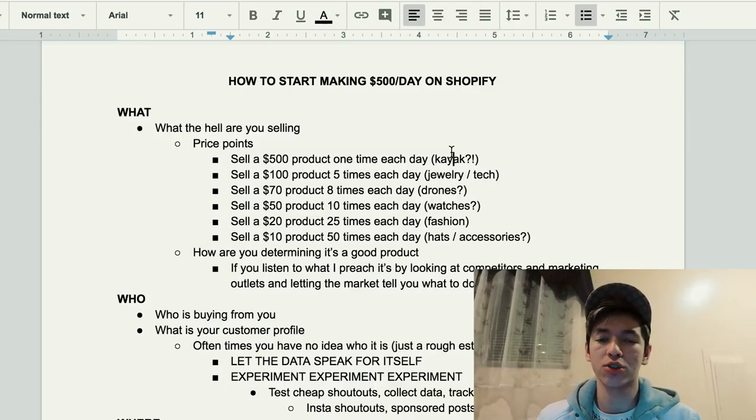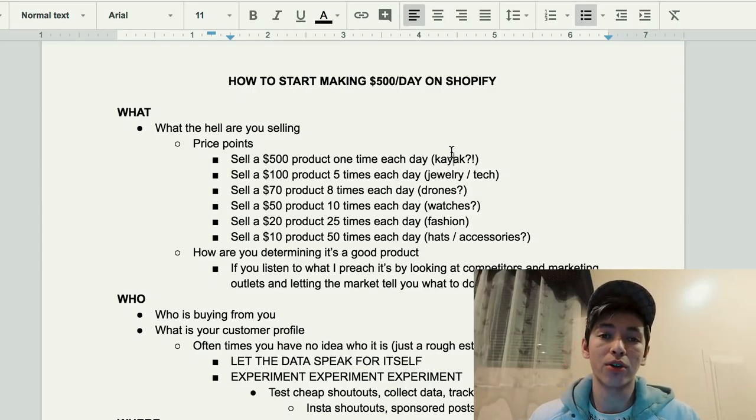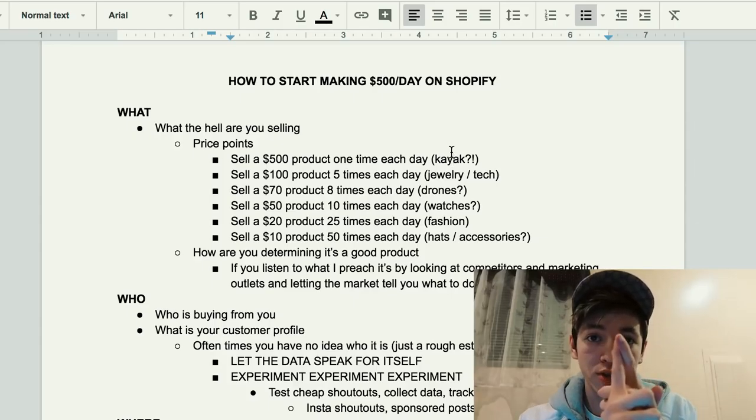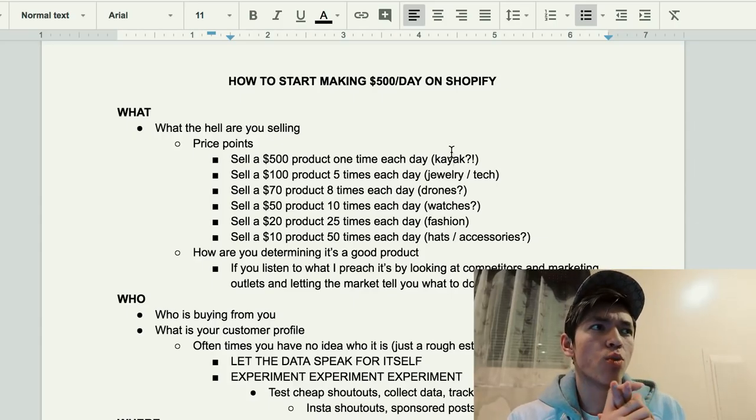How you're gonna determine these are actual selling products, okay? The first thing you wanna do, at least with me and my funnel that I prefer to go in, especially with the fashion industry, is I look at competitors. And I look at my possible marketing outlets. So what does that actually mean?